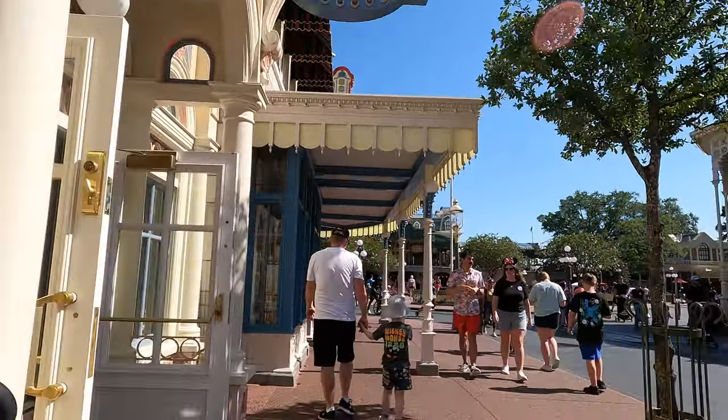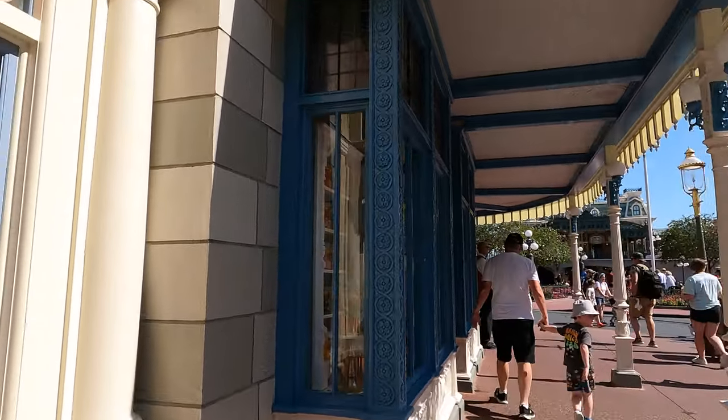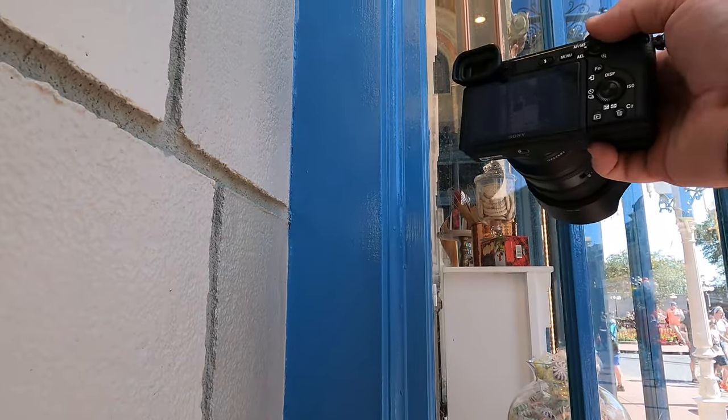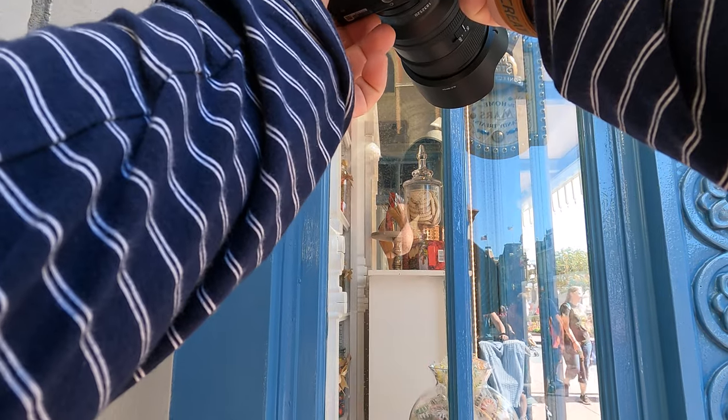Now if you've watched some of my videos already, then you know that I'm a big fan of catching reflections, and I love Disney reflections, I love shooting through glass, and I love catching things in mirrors or mirrored surfaces. So I can't end today without taking just a couple of these shots.